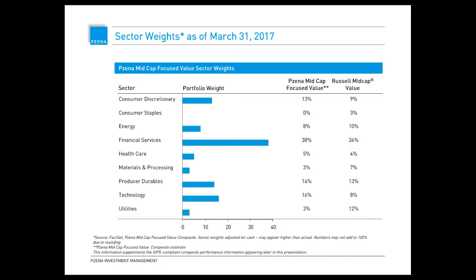Cardinal is one of 3 drug distributors, along with AmerisourceBergen and McKesson. This is an oligopoly business and has been for quite some time. And the simplest way to think about it is these are the trucks that bring the pills from the pharmaceutical manufacturing facilities to the 70,000 pharmacies in the United States.